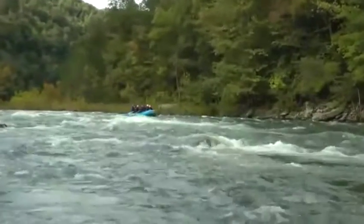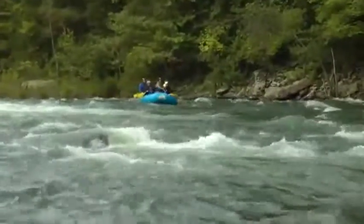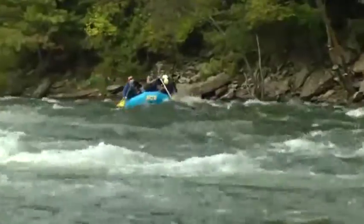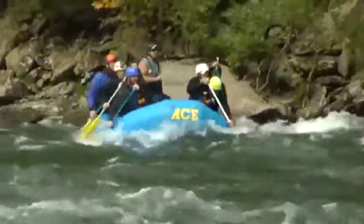And on downstream, after lunch, we're going to take a look at one more taste of whitewater before we say goodbye to the Gauley River. This is one of my personal favorites, ladies and gentlemen, the Fluffy Box of Kittens.